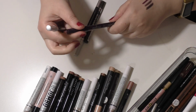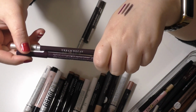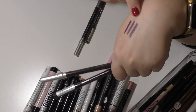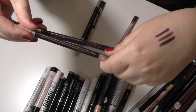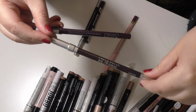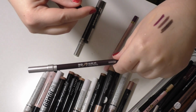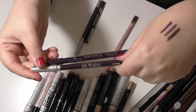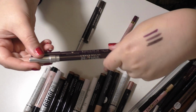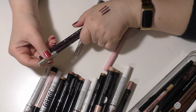I will say that where the shades of these 2 aren't the same, the formula feels the same, and they still have flecks of glitter in them, which is really, really similar. So if you like the Urban Decay 24/7 Glide On pencils and you're looking for Rockstar in particular, try this one from Essence in 05 Very Berry. It's very similar. The question is, do I need them both? And which one do I like better?